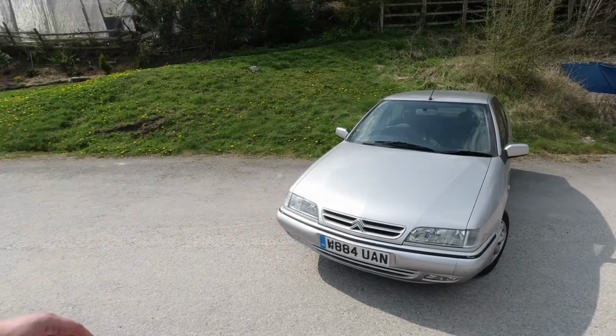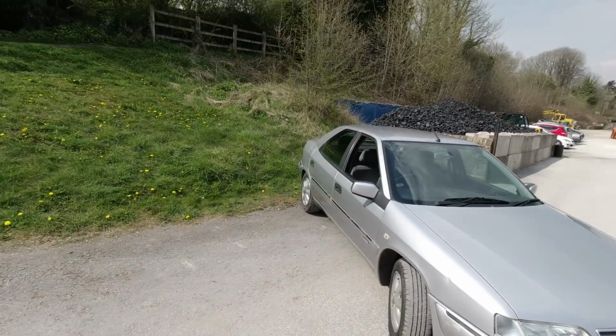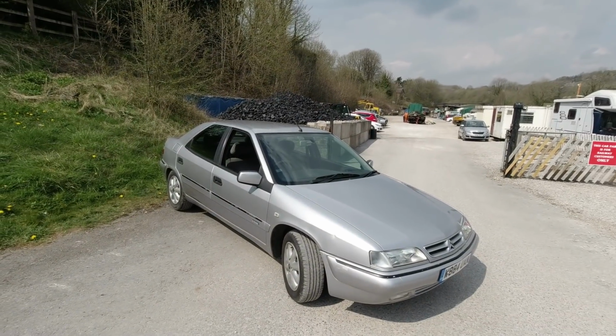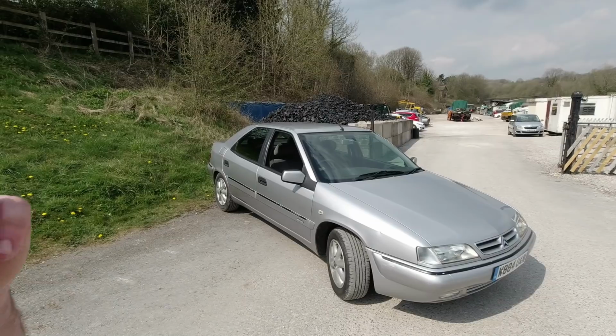Lots of options, lots of engines, lots of diesels. There's so much choice with these cars. This one's got a manual gearbox. I think you could have the HDi with an automatic as well, which would be quite pleasant.